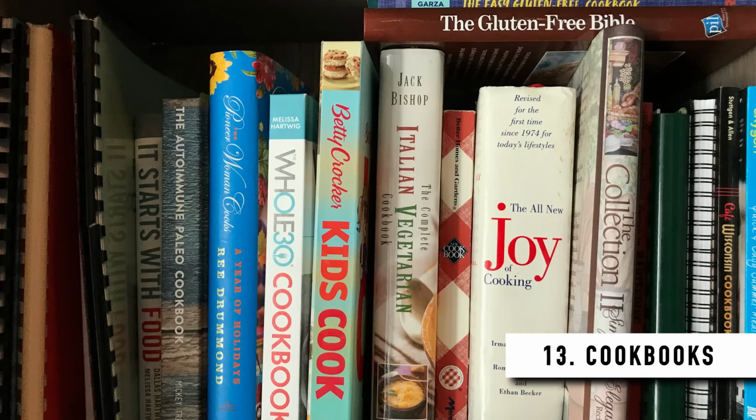Number 13, cookbooks. Cookbooks are another thing that feel nice to have around. Cookbooks can be good decor, and maybe there are one or two recipes you've looked at and you want to try, but in my experience, most people with cookbooks still end up looking for recipes online almost every time they want to cook. And one reason I think we're hesitant to get rid of cookbooks is that they were really helpful at one point in time.